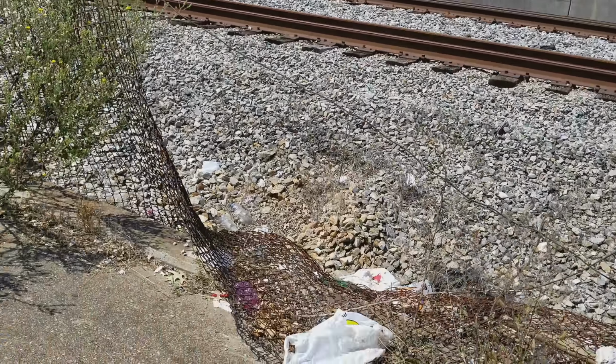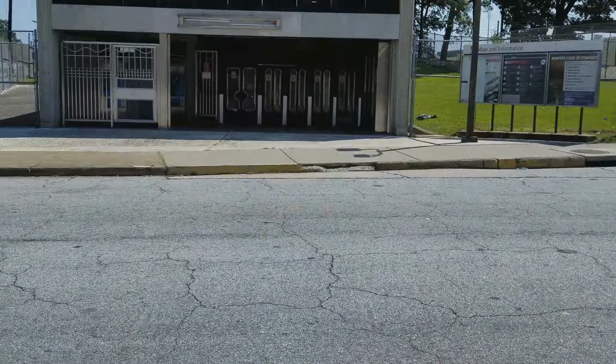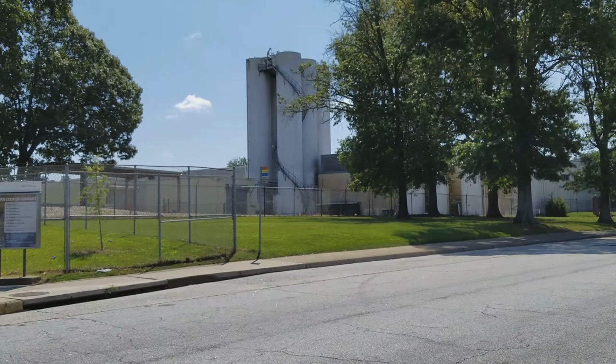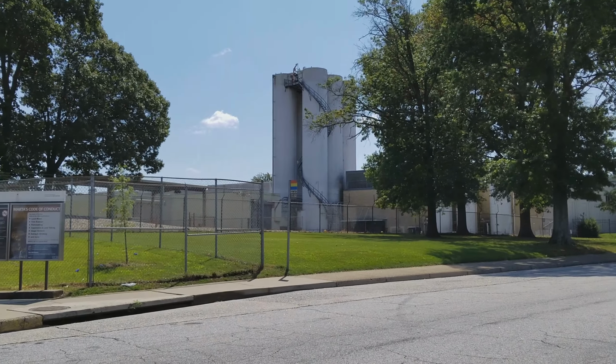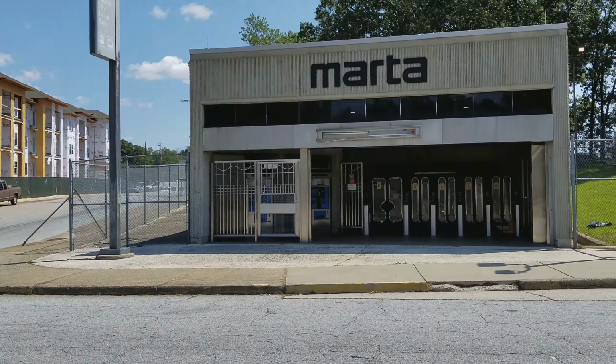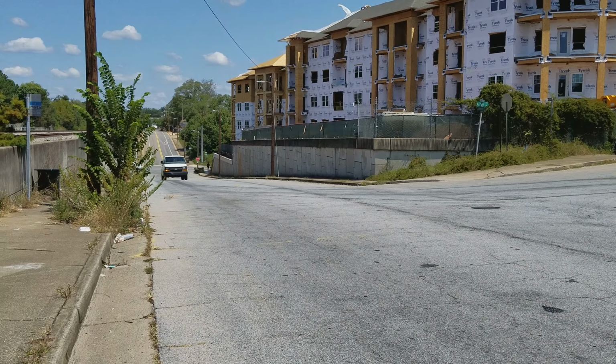You go under a tunnel that goes under all these railroad tracks and the MARTA line, and basically you come out in this little building right there. Okay, so I do want to show you that building right there while I got the video going. But what you want to do is come out of this little station right here, take a right and go down that hill right there.